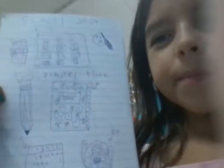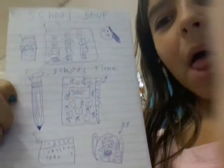Here's one of them. It's little school supplies. Well, not all of them, because it's hard to put all of them on here. But I just put a calculator, a backpack, a book, a pencil, and some crayons. I don't really know how to draw a crayon box, or a pencil box. But it's a pencil box, and a crayon box. I mean, a crayon thing.